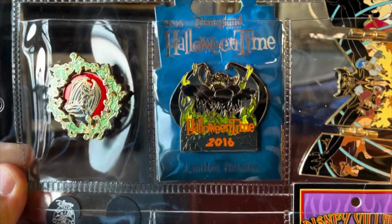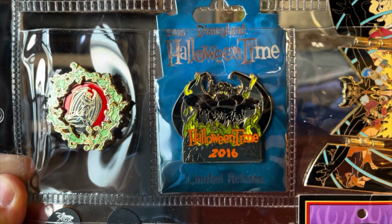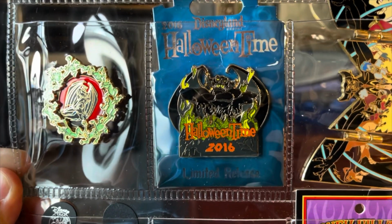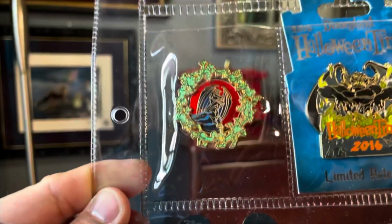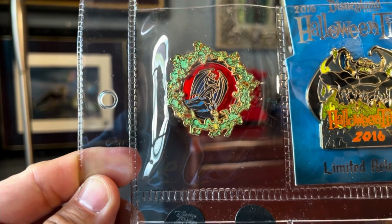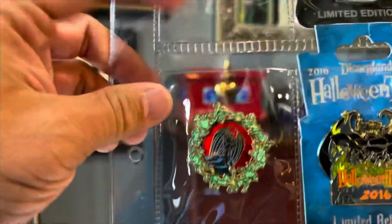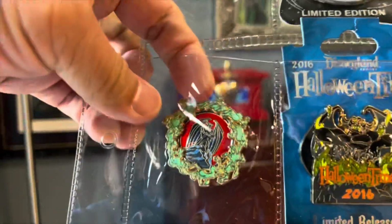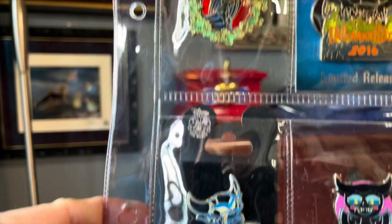So there you go. Now we have a Halloween pin, and I really like this time of year, not only because it's Halloween and it's the best holiday, but all the villains come out and many villain pins are made. This is from 2016. And this one is very cool. This was signed by the artist, and I believe these features, yeah, it spins like that. See, there you go. It spins there. It's a very cool pin.